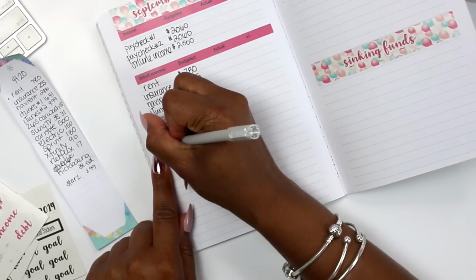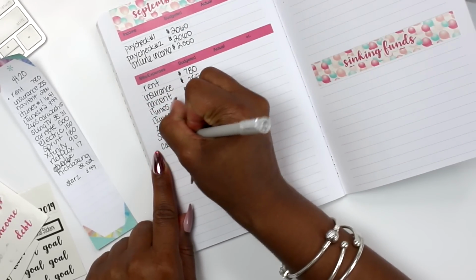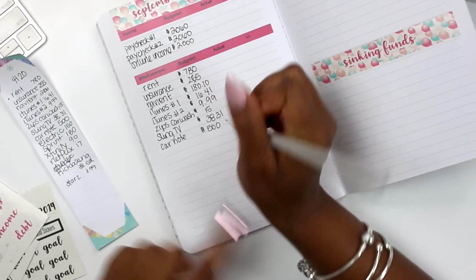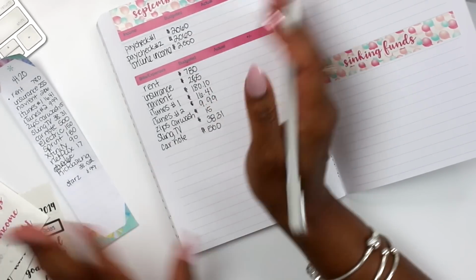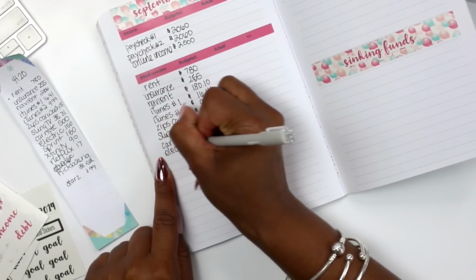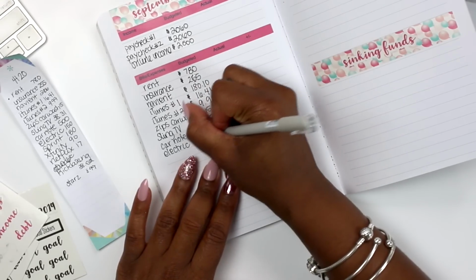All right, so now we have our car note, which is $500, and that hasn't changed. We pay a little bit over every time just to try to pay some of that balance down. A lot more than what they are asking for.